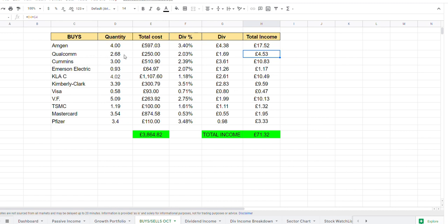So Qualcomm again, I put in 2.68. I wish I bought more, but I only spent £250. Their dividend is about 2%. Overall I've got about £4.53 for owning 2.6. I think I have 12 or 12 and a half shares in total. I bought 3 more shares of Cummins. Now I own 8 in total. That cost me about £510, and overall they will pay me about £10.